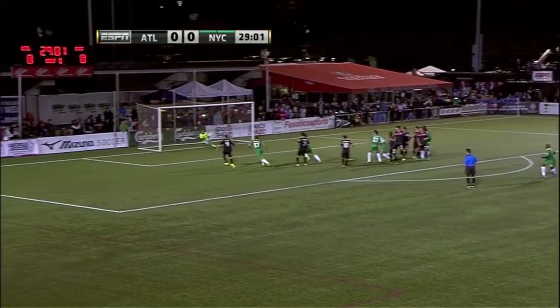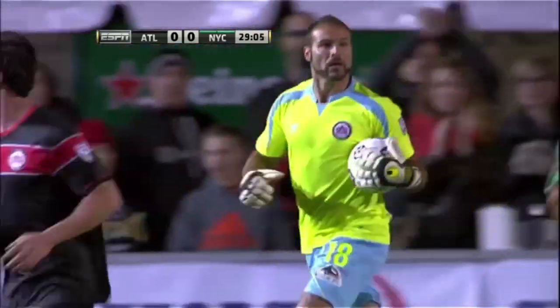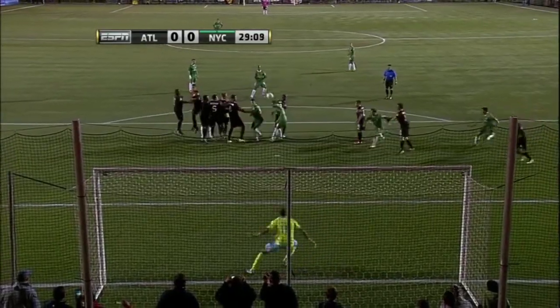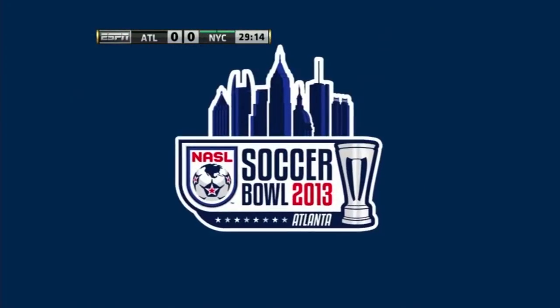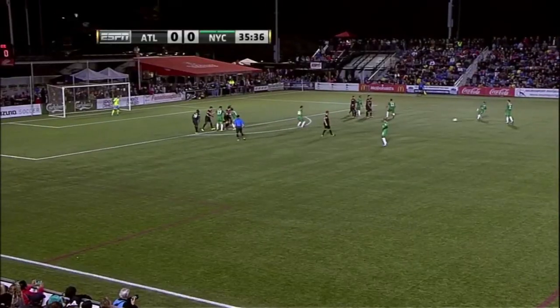Pressure kick. Sends it up there. Saved by Nasco. That's the first time we've seen him use the right foot like that. Looked pretty good. Yeah, that looked all right. I almost expected power here. Although we've seen him go for finesse this season and score a number of goals from set pieces, for Cosmos and one for Atlanta.